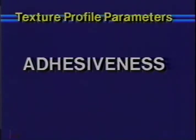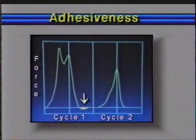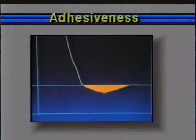Now, as the crosshead moves up and the force is released, the sample may stick to the two plates, causing force to go in the negative direction. The area of this negative peak is called adhesiveness, but not all samples are adhesive or sticky.